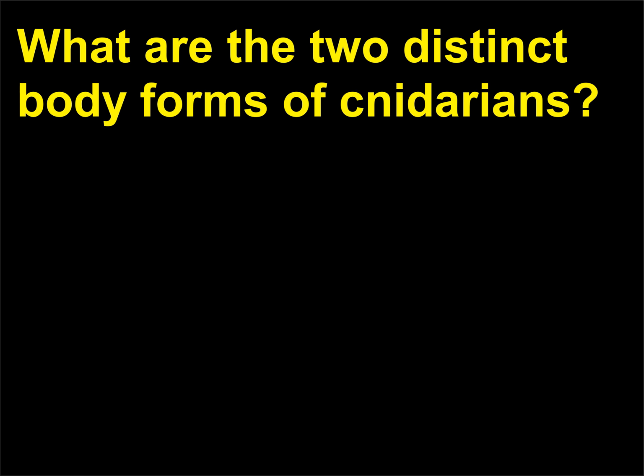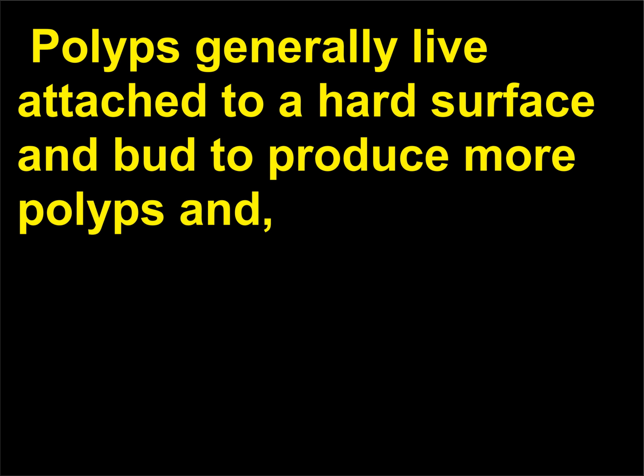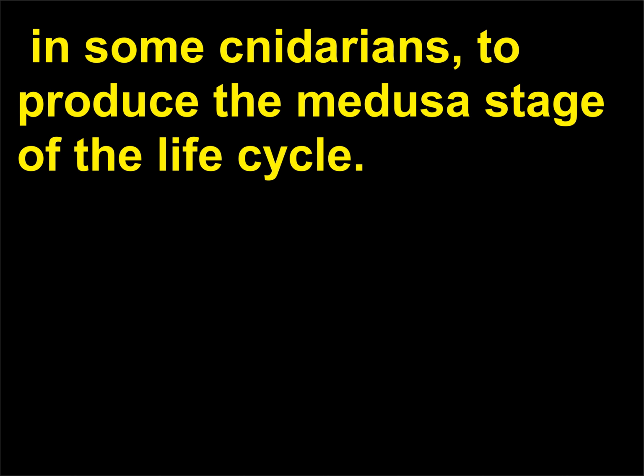What are the two distinct body forms of cnidarians? The two forms are called the polyp stage and the medusa (plural, medusae), or jellyfish, stage. Polyps generally live attached to a hard surface and bud to produce more polyps and, in some cnidarians, to produce the medusa stage of the life cycle.